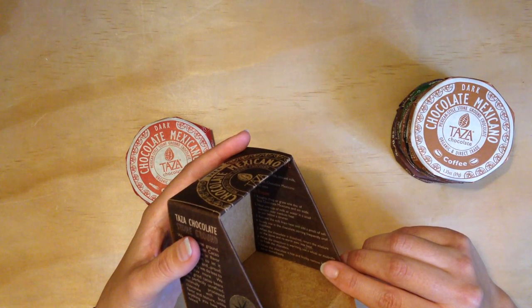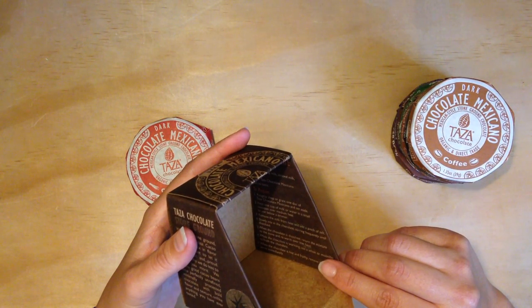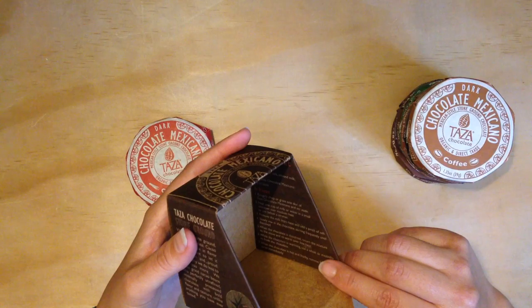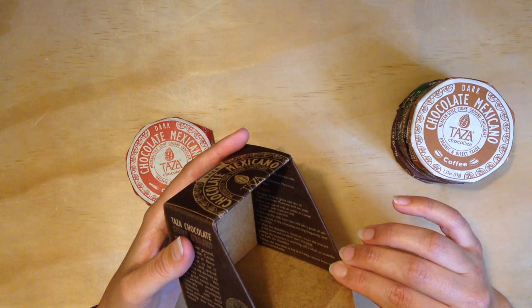Oh, you have to chop it up and set it aside, and then you heat up your milk or water, and then you just slowly add the chopped up chocolate to the hot liquid, whichever it is you use, until it's dissolved.